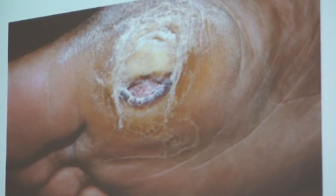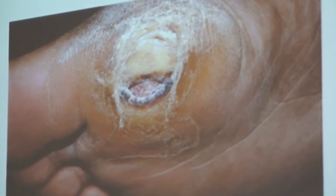Okay, bunions. Just about every patient will tell you, oh, that's just my bunion. And that's the way they put it, that's just my bunion. Well, it's a high pressure point. When these bones move out of alignment, they create a pokey-outy spot on the foot. And any pokey-outy spot on the foot is going to create an ulcer and can lead to amputation.